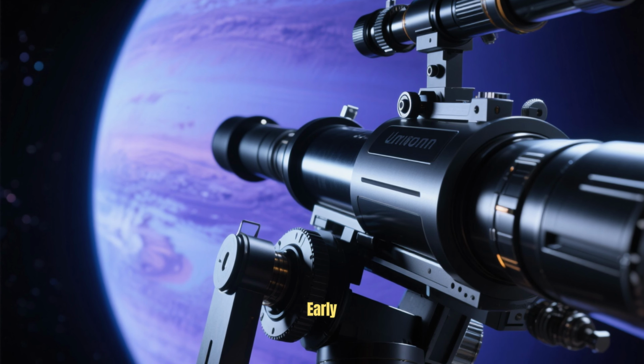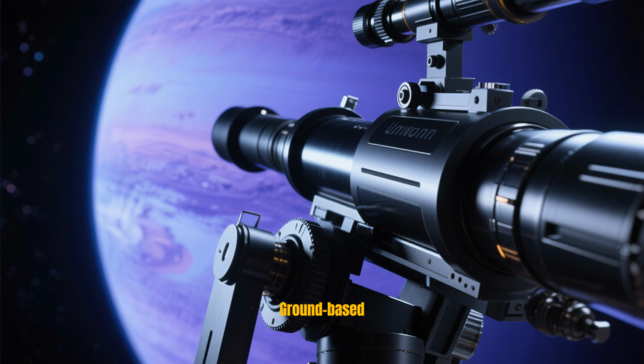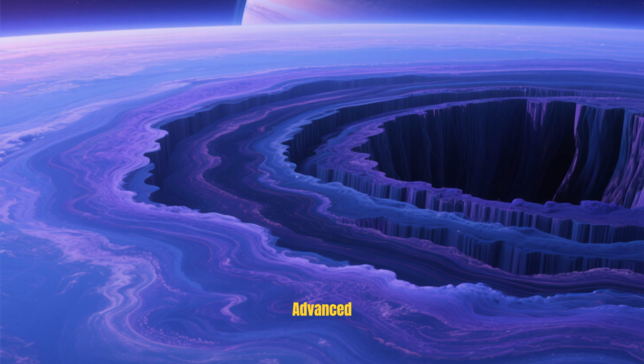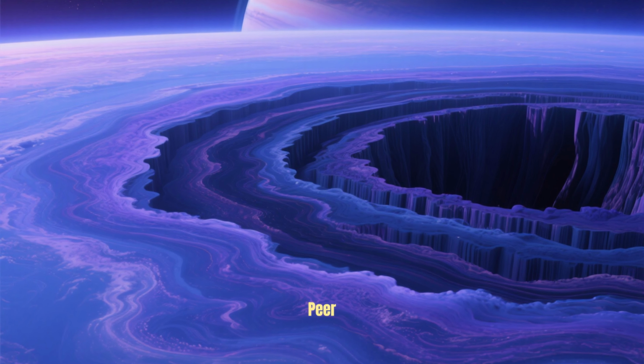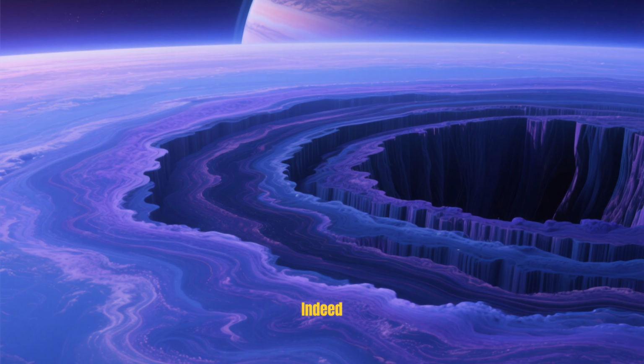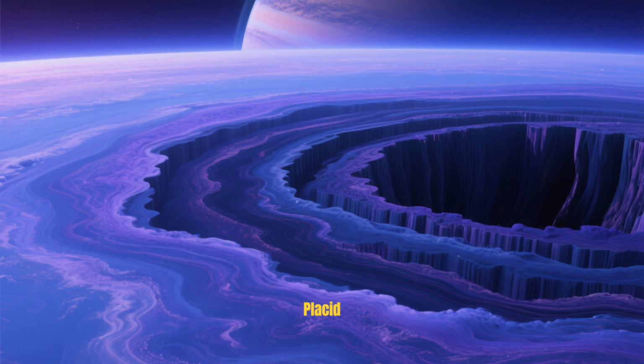But then in the early 2000s, ground-based telescopes started to reveal the truth. Using advanced techniques, they were able to peer through Uranus's thick atmosphere and see that there was indeed something going on beneath the placid surface.